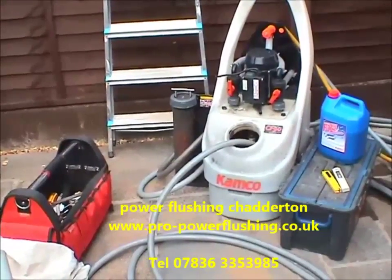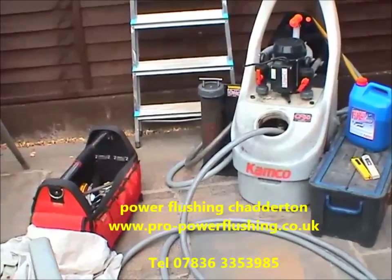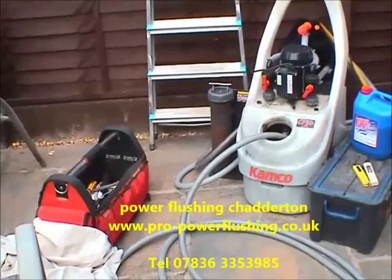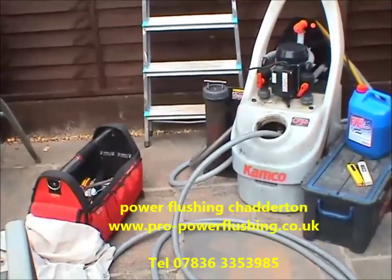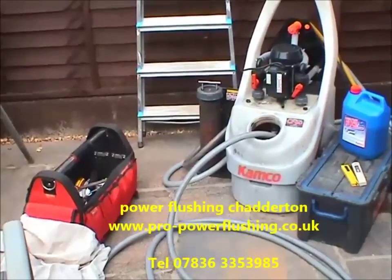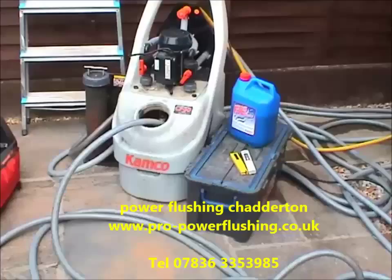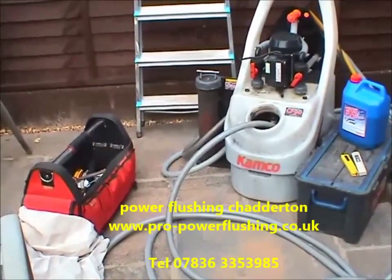So if you don't know what a power flush is, we'll quickly explain. It's a means of flushing through all your central heating system, your radiators, your boiler, your pipe work, etc. Getting it all nice and clean. After the power flush, we add Sentinel X100 inhibitor just to prevent further corrosion. We actually use Camco FX2 chemical for the power flush. That's a really good chemical.